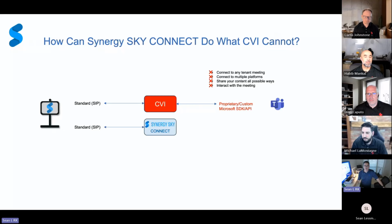The feature sets are decided by Microsoft. They develop features and then they release them to their CVI partners. That would be Cisco and Pexip today, right? The other two have dropped out of the market. And then it's up to Pexip and Cisco to develop those features, right? And today, Pexip's a little bit ahead of Cisco on that because Cisco has other priorities today, and Pexip's a little farther along with what they can implement.